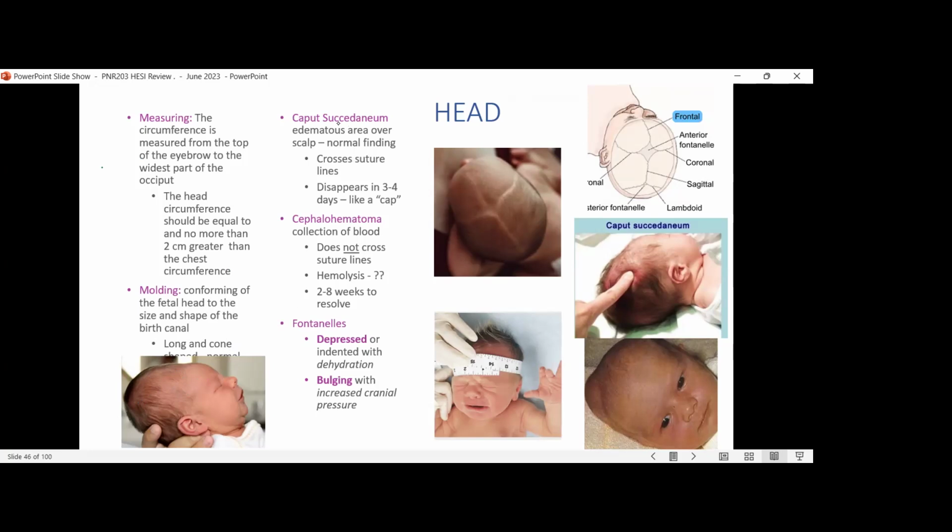Now we have a condition called caput succedaneum, which is swelling over the scalp. What you have to know about this is, at the back of this head, this is caput succedaneum here, and you can see the suture line. You can see that it does cross the suture line. And it looks like a cap. Thank goodness it does go away, but it does cross the suture line.